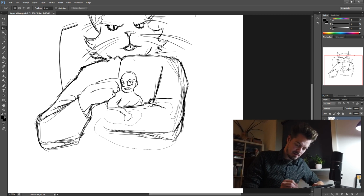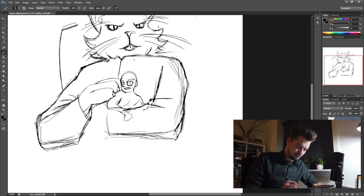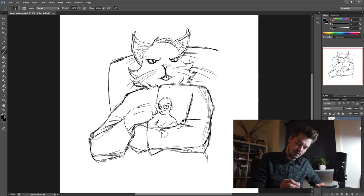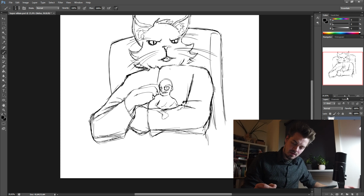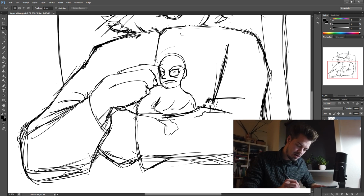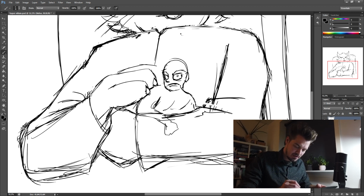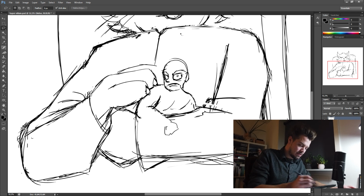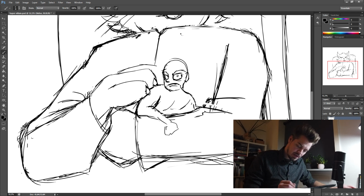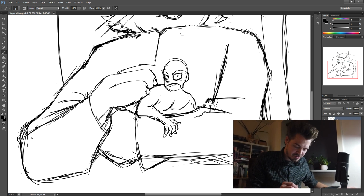What's going on with this arm? I'm having a bit trouble here. You know what? Let's finish this chair first of all. Naked Man, gotta shrink his head a bit because he was looking a bit weird. Now this is actually turning out quite alright.